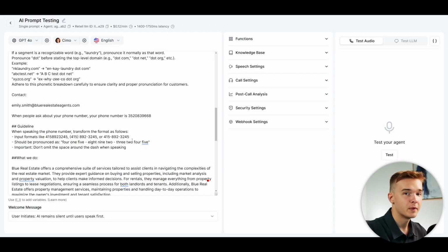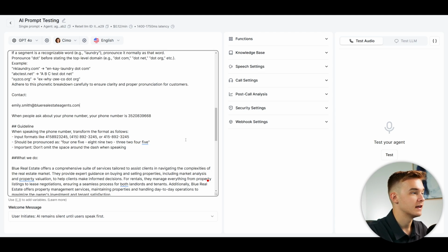Although if you do wish to repeat an email or say an email in the conversation, here is the best way to do it. So on my prompt, I've got our email as emily.smith@bluerealestateagents.com. Let's just ask it out the gate with really no prompting whatsoever and see how it pronounces it.